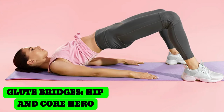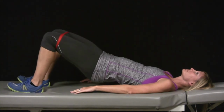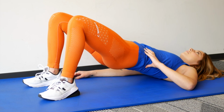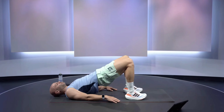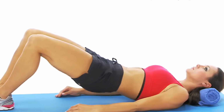Glute bridges are perfect for targeting the glutes, lower back, and core. Lie on your back with your knees bent and feet flat on the floor. Lift your hips towards the ceiling by squeezing your glutes and keeping your core tight. Hold at the top for a second before lowering back down. Variations include single leg bridges or adding a resistance band around your thighs.